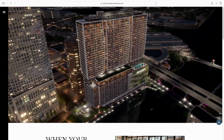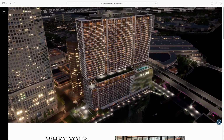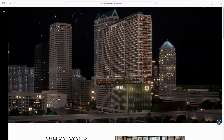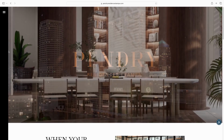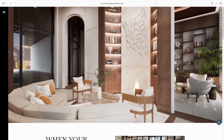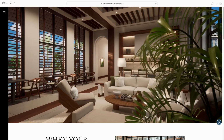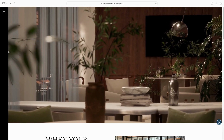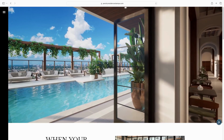Another new construction option is the Pendry residences. Now this is going to be right on the Hillsborough River, but really kind of different from a lot of the places you'll see because it's going to be part condo, part hotel. The hotel has floors 1 through 14, and then the condominiums and private residences will be 15 through 37. Now the residents do have their own private amenities, including a rooftop pool, and the units range from about 1,400 square feet up to 3,200 square feet, and pricing currently starts right around $1 million. This really is a unique property right in the middle of downtown Tampa.